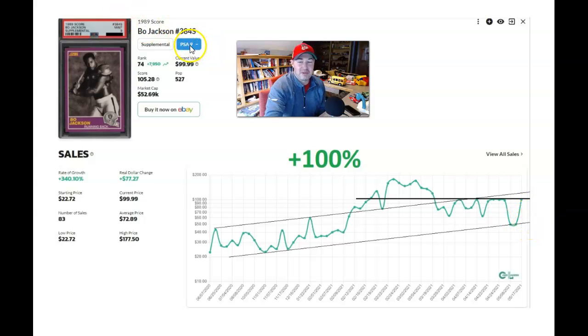That's in a PSA 9, so you're not getting wild variations like you would in raw, where there could be some condition issues. So who knows what happens here, but this is a spot where selling has taken place recently, and perhaps that happens again. But again, one person can come in and screw this whole thing up.